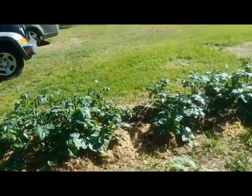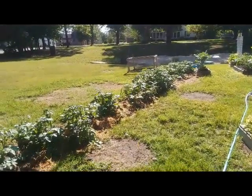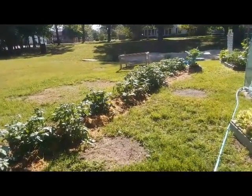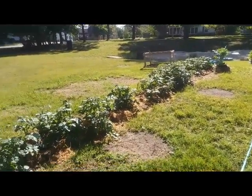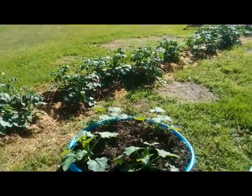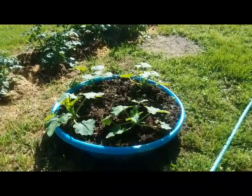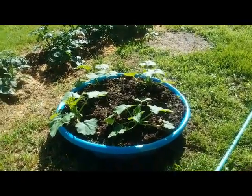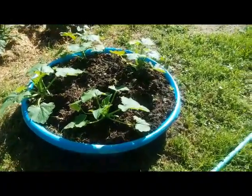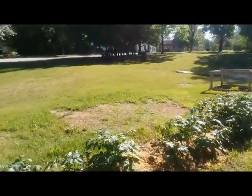And then my potatoes are doing really good over here. I'm all done hilling them. I won't hill them anymore because I got them nice and thick now. A lot of them are starting to flower, so they've already got their tubers, and they're just getting bigger and bigger. And these are squash. I planted these a little later in the season, so they'll probably be good for close to fall harvest. And it's doing good.